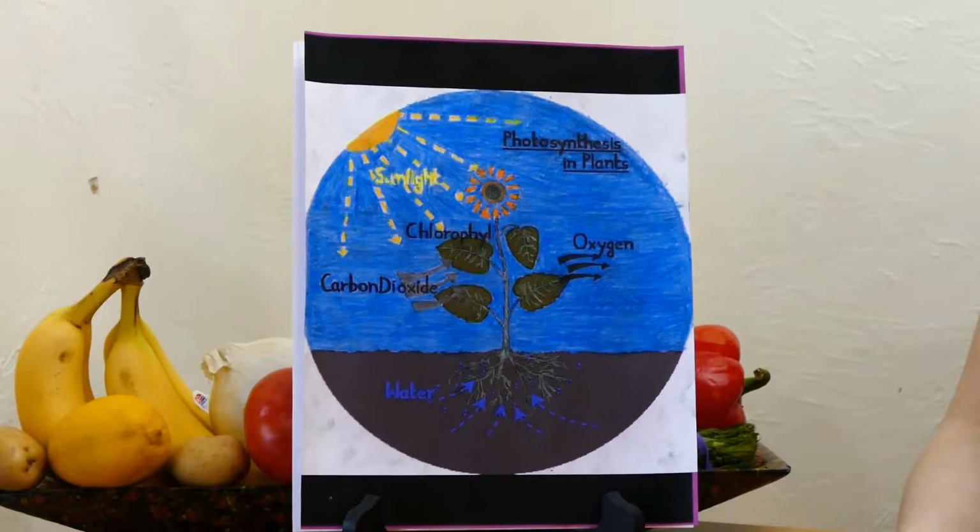Then the high-energy electrons are re-energized and travel through a second electron transport chain. The electrons, along with NADP, mix with the positive hydrogen ions, producing NADPH. The remaining positive hydrogen ions help turn adenosine diphosphate, aka ADP, into adenosine triphosphate, aka ATP. ATP is then turned into sugar in the Calvin cycle. What? This is the process of photosynthesis.